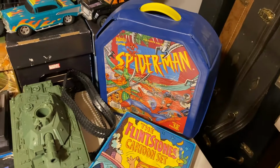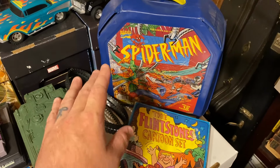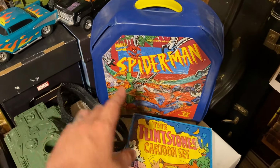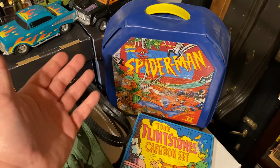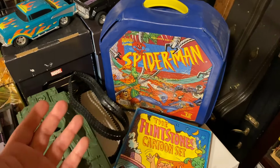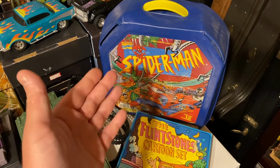So the first item here I got at the flea market was this Spider-Man carrying case. It's for action figures. It says it holds up to 12 figures. Inside the case, it's just empty. There's nothing in there. There's no trays or anything like that. It's in pretty rough condition. Honestly, I probably shouldn't have bought it.